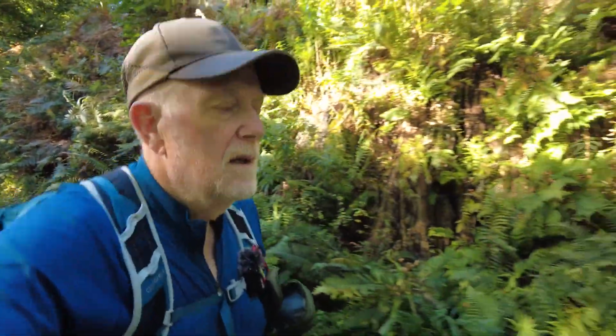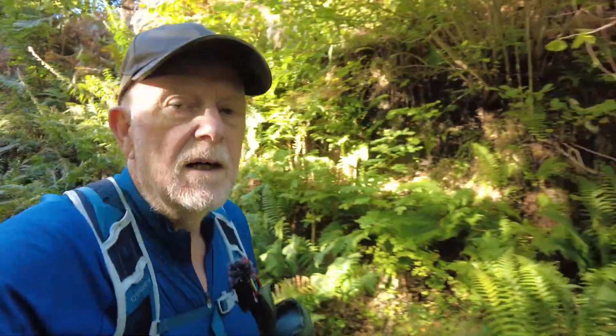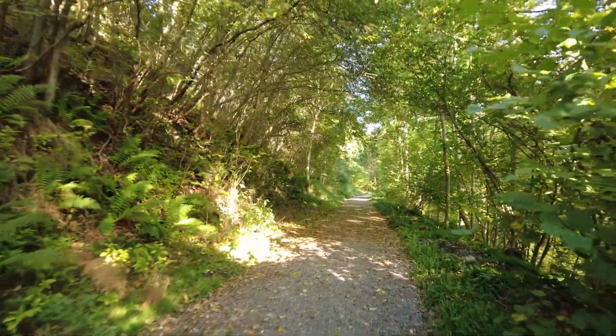I've been going about a good couple of hours now, and the path really hasn't changed. Occasional glimpse of the river, which I can just about hear at the moment, but essentially it's just walking along this made up railway track. And I'm sure you don't want to see half an hour of this. Do you?